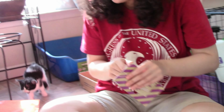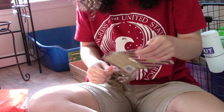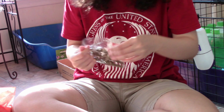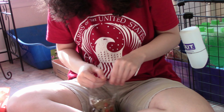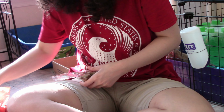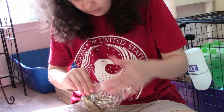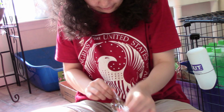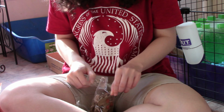Okay, let's see if they like it. Oh no, the kittens are waking up. The kitties think that this is theirs. It's not a kitty box. It's a piggy box. Oh, that didn't even open it. There's scissors in there if you need them. Oops, the package is made of plastic. Hard plastic, yeah.